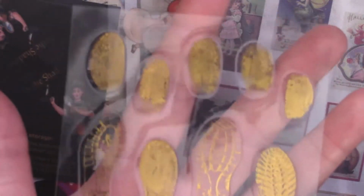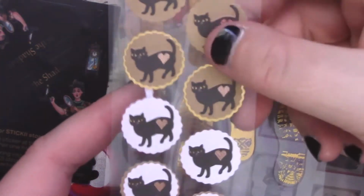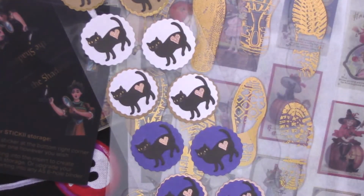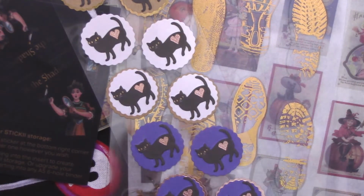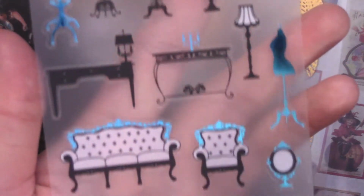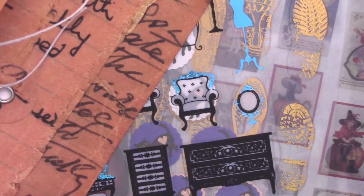We have spooky footprints and fingerprints and tire tracks. So you can hold your own criminal investigation. Have some black cat little badges, which are really cute. And these... Furniture, dress forms, chandeliers, spooky clocks, and what have you. Oh my god. That is so cute. And then this little dossier type deal that you can hold the stickers in. This is so cute. Oh my god. And we are unfortunately at the end.